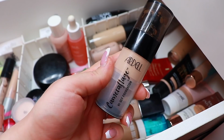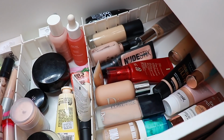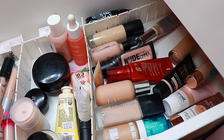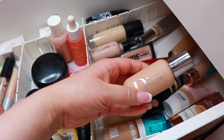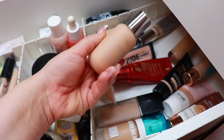This is my Ardell Camera Flush Foundation. I need to have like a little plasticky bag, or one of these containers where I can have my product pan items, so I'm a little bit more organized. This is gonna be in there anyway, because I want to reach for it a little bit more. Let's see. I really want to have this one in. This is probably my favorite foundation in my entire collection. If I could only pick one, this would be it. This is the Dior Backstage Foundation. I have the shade 2N.